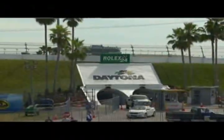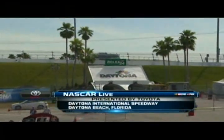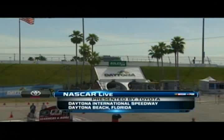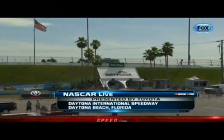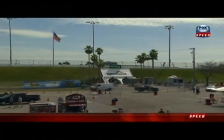They call it the world's most famous beach, and just inland from that Daytona beach is, quite frankly, one of the most famous racetracks in the world, the Daytona International Speedway. Welcome back, everyone, to NASCAR Live, presented by Toyota. Let's get us back now in the garage with Hermie Sadler, who's standing by with a driver who still has to claim his spot in the 500.